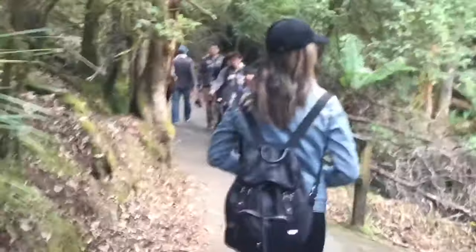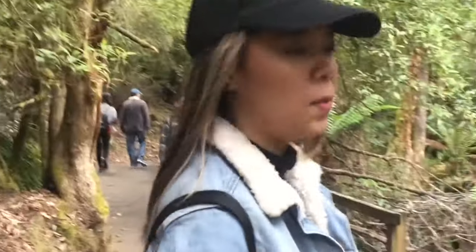This is gonna be a long walk, because going to Russell Falls it takes about 25 minutes and to the other falls it's about 45 minutes. But it's a good view, as you can see, surrounded by so many trees. Oh, we're gonna have a good walk.